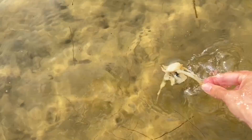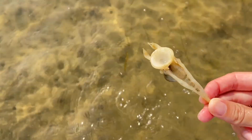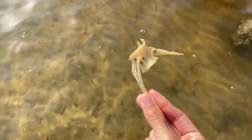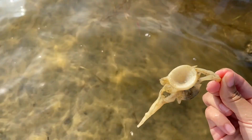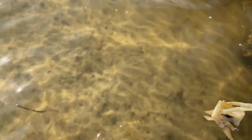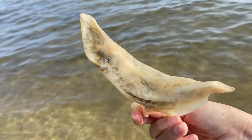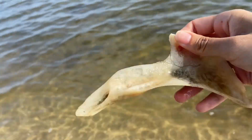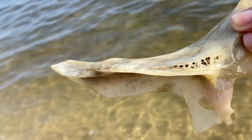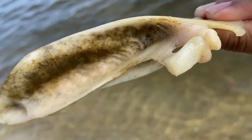So here we have some bones that I was able to find in the water here. So this first bone is actually a fish vertebrae. So that's part of its backbone there. And down those holes on the side is where you would find its nerve cord. And then I'm not really sure what this other bone is, but it was another one I found right there in the water. I'm not exactly sure what it came from or what body part it might be.